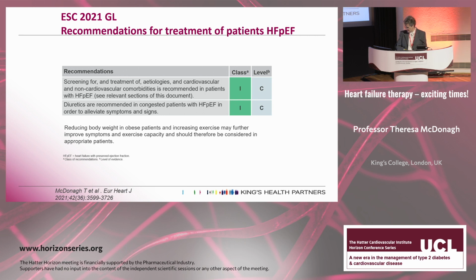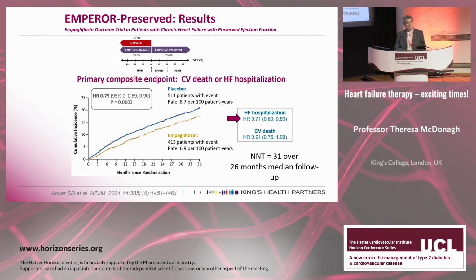On the same day we presented our guideline, there was, however, some good news in that the EMPEROR-Preserved trial reported with the SGLT2 inhibitor empagliflozin in patients with heart failure with preserved ejection fraction. When I say preserved here, I mean patients with ejection fractions above 40% as well as above 50%, so mildly reduced and preserved ejection fraction heart failure, with at last a positive primary endpoint, a reduction of 21% in cardiovascular deaths and hospitalizations for heart failure, with the principal effect being on reduction in hospitalizations.